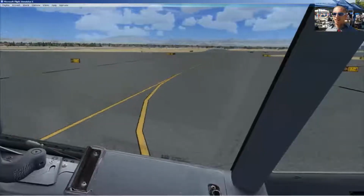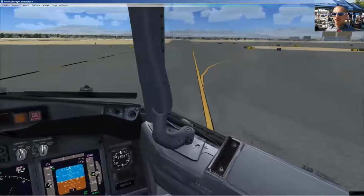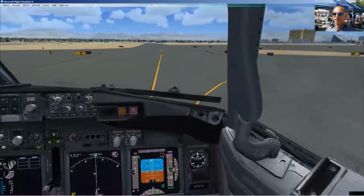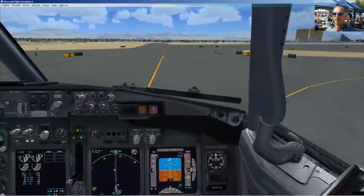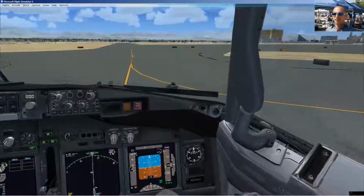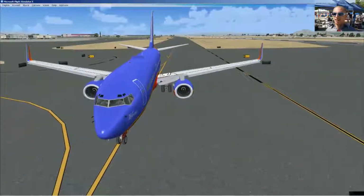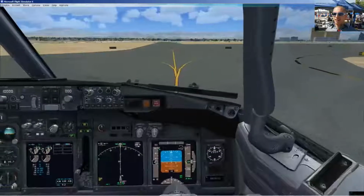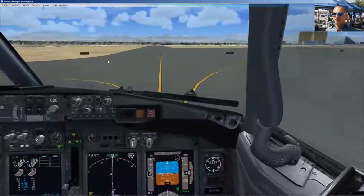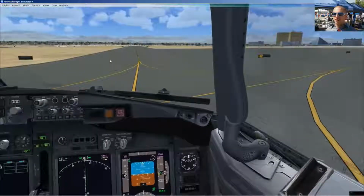We want to maintain runway centerline, or taxiway centerline, as much as possible. That's Alpha 6. It's hard to tell where centerline is from the left seat. Yeah, there we go. And the next one should be Alpha 7 there.